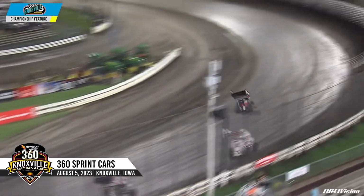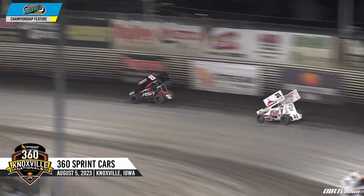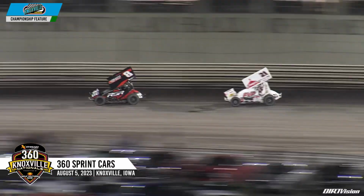Field going to race into turns 1 and 2. Reitzel again going to slide himself from the middle to the high side. Brown with a run to the cushion. Rolls into the tire tracks. Battle for the 3rd spot.